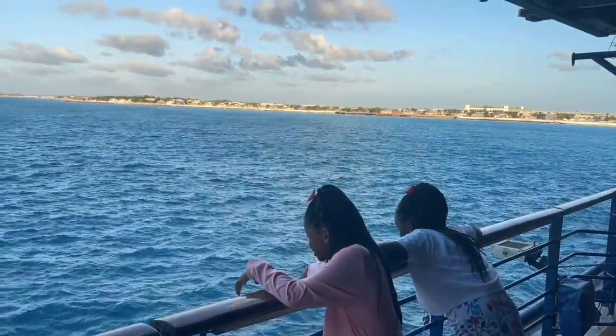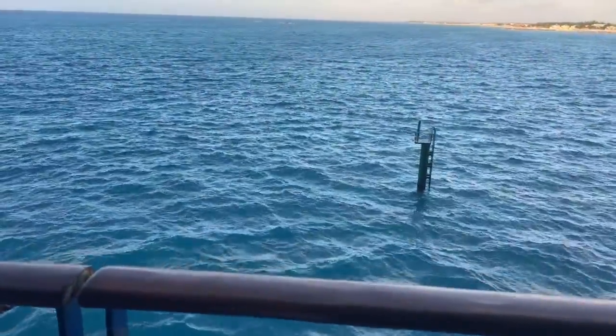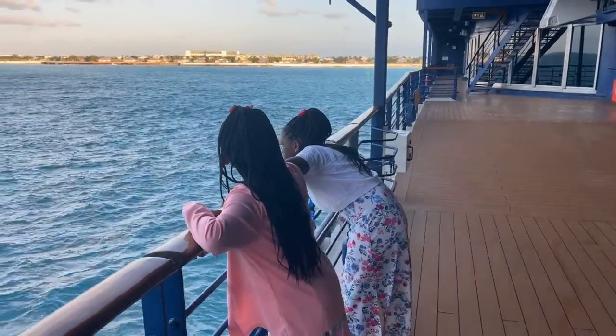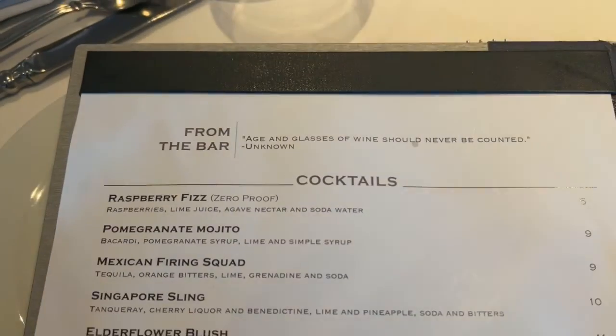We are moving. The girls see this buoy or this marker moving and they don't realize that we're moving. That's not, but we are. We started to sail away. Girls, say bye to Bimini. Wave, bye Bimini.